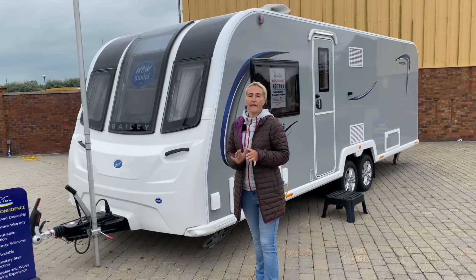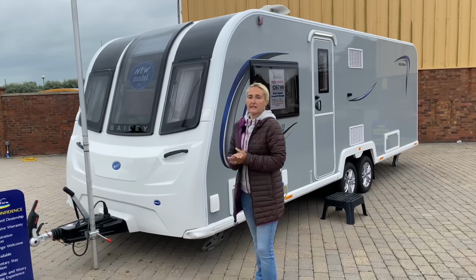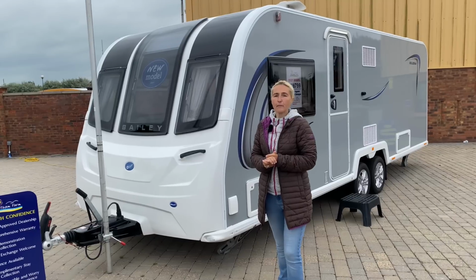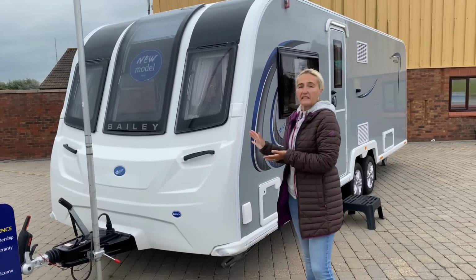Today I'm at Northam Farm Caravan Sales in Somerset and I'm here to review this. It's the Pegasus Grande SE Bologna and this was new for 2021. So what do we need to know about it?